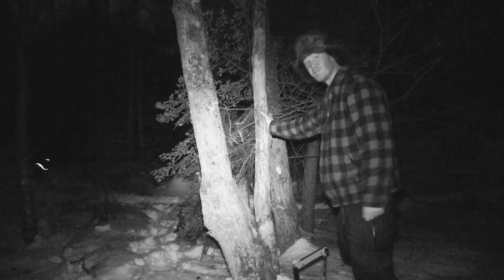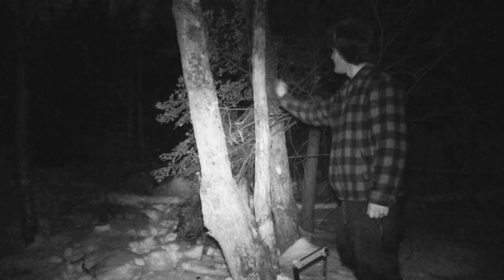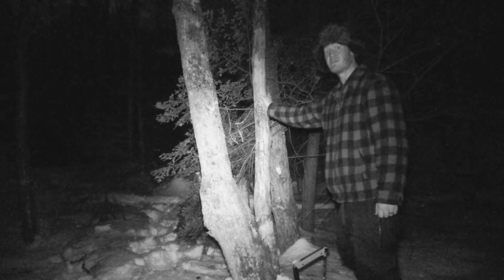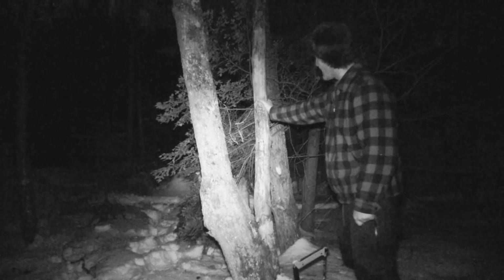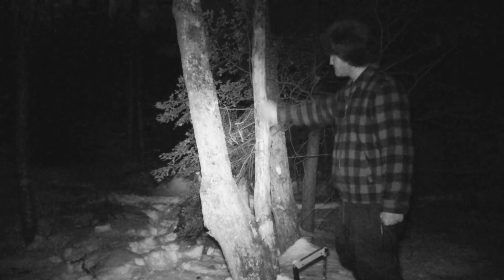So I was lucky enough to find really close to where we set up a really nice, tall piece of hardwood. Looks like ash. And you know it'll be nice and dry because all the bark has fallen off of it already. So it should be a really good piece of wood.